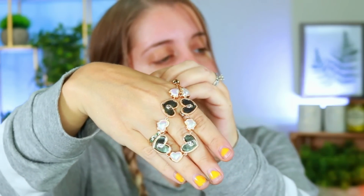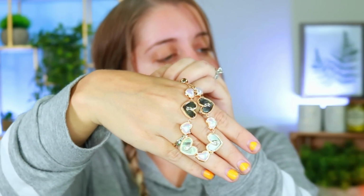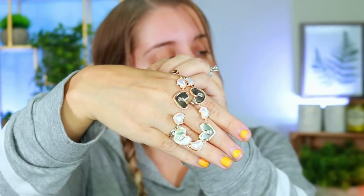Last one, at least, we have another little tiny bracelet that's going to match the first necklace that I showed you guys. Super, super pretty. You guys can definitely tell that this collection really matches the jewel and gem and stone and rock collection. I think it's super cute.